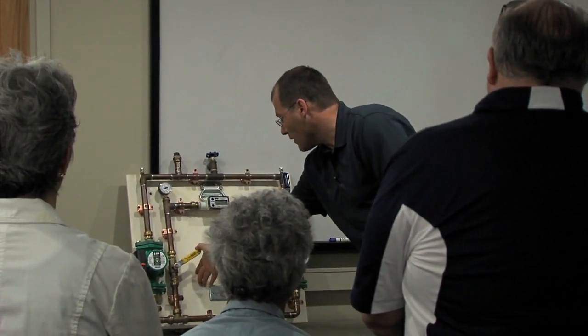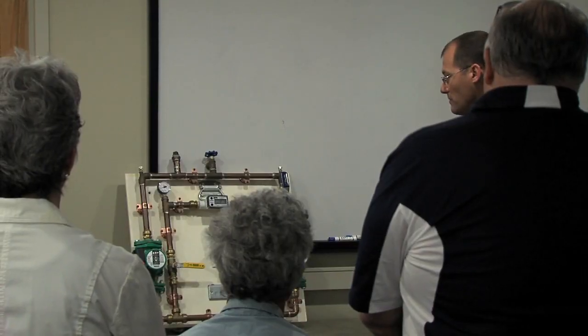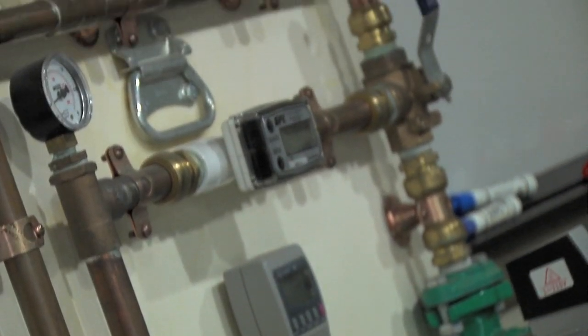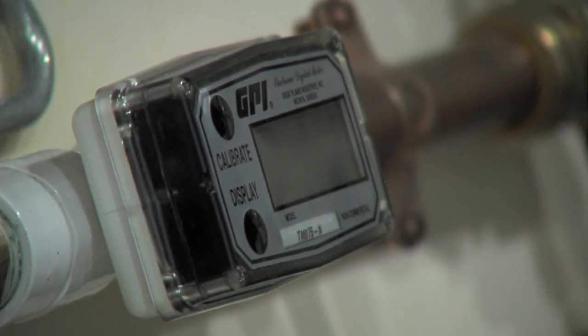Now, if we were in a condition of deadheading, we're at 8 watts. So we're less than a night light of energy, and we can dissipate that, 7 watts we can just dissipate off the body of the pump. So you can deadhead a pump like this and never hurt it.